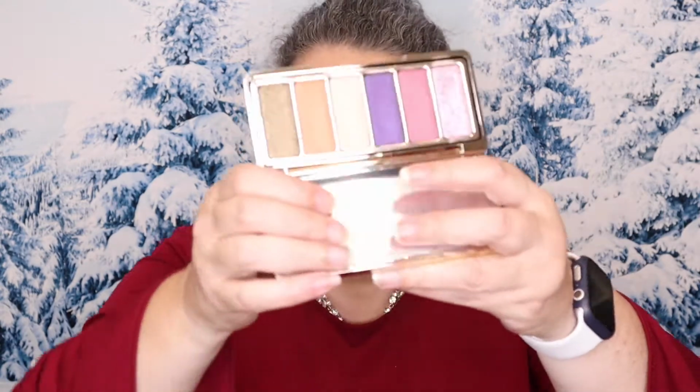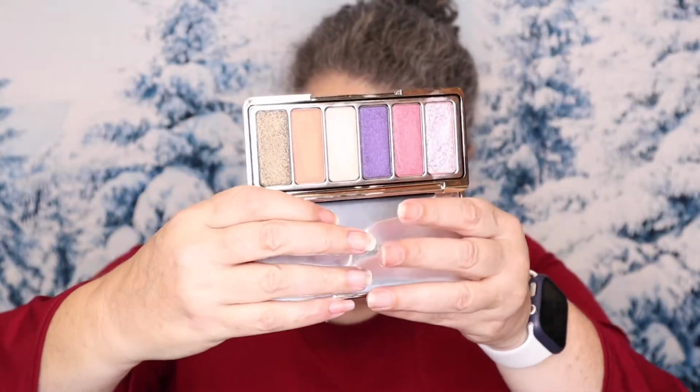I only have one Rare Beauty palette, and I'm going to keep this. It is an all shimmer palette, so for me, I do need to use one of those transition palettes with it. And it looks like this on the inside.